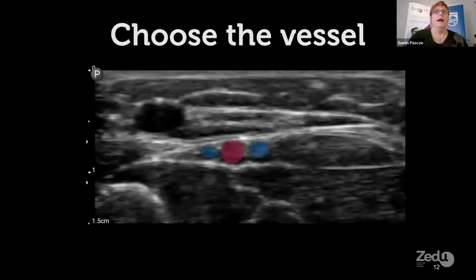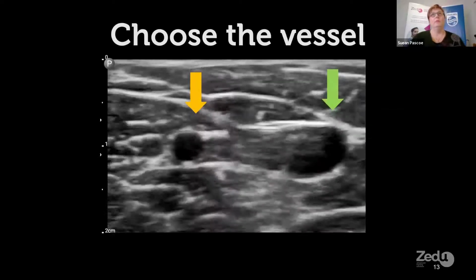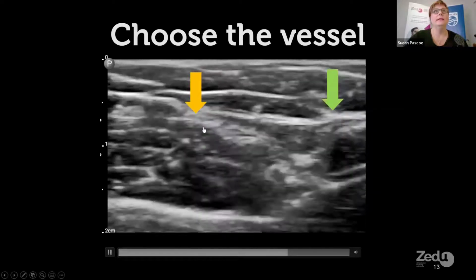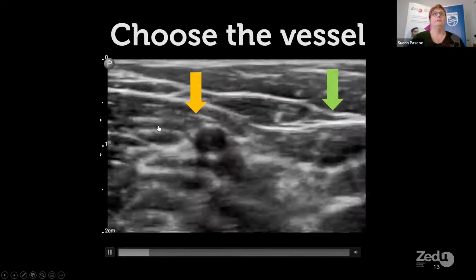And I've just outlined these here. So we've got the artery in red, obviously, the paired radial veins here, and a superficial vessel here. I know that the big green one is a vein. You can see it compress, and you can also see the veins here winking on either side of the artery.